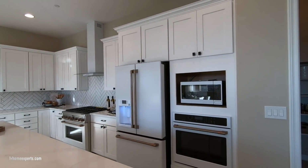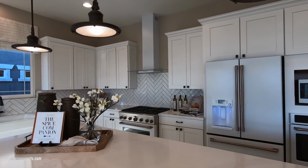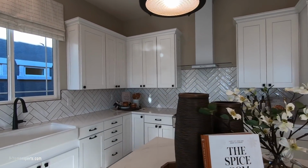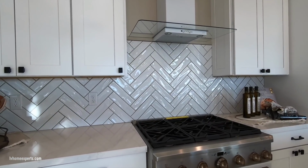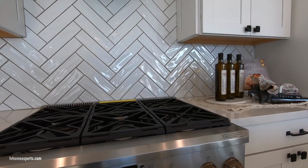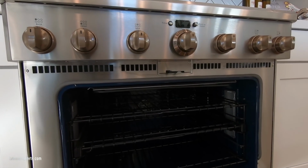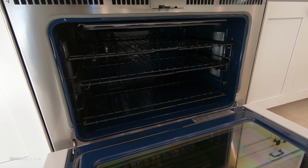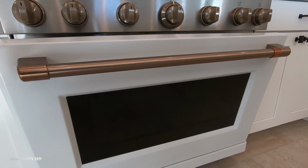Look at this. You have your matte white refrigerator, which is really cool, and your brushed gold. Also, look at this chef grill. Wow, this is dope. What brand is this? Oh, Cafe. That's from Kenmore. Also, there's one thing I want to show you with these. They should have a QR code that you should be able to scan, so that way you get your warranty. You know everything about this product here.